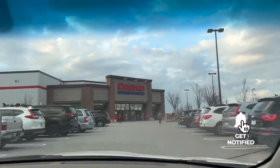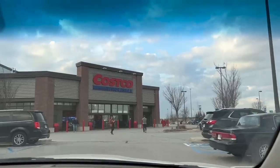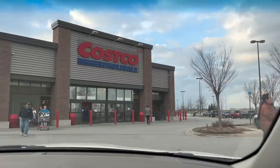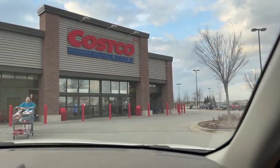Actually, it doesn't look half bad here. So let's pop on inside and see what kind of deals they've got. I guess there's a sale that started on the 10th, you said? Right. And there were sheets on sale, and I want to know whether they still have some sheets. So we're going to check those out, and we'll check out some other things while we're here, and talk to you inside. Give us just a second.